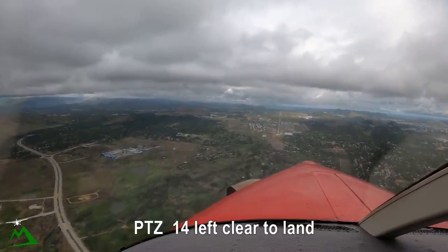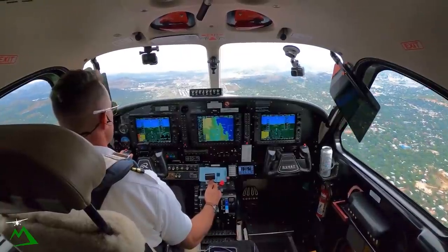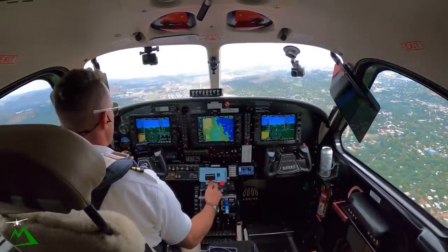Papa Tango Zulu, runway 14 left, clear to land. Runway 14 left, clear to land, Papa Tango Zulu.